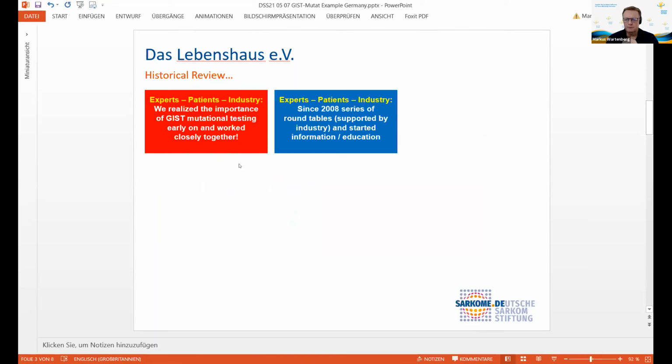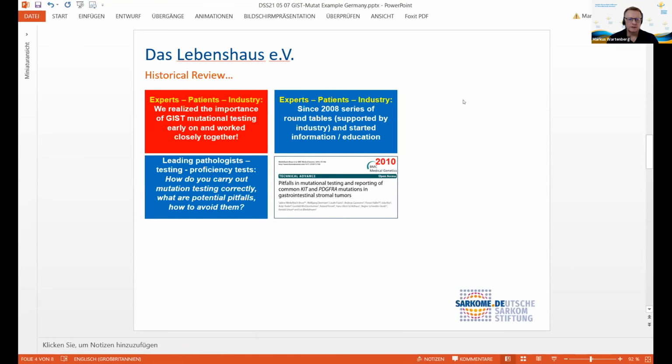So we had the first discussions around 2006, 2007, about how we could work on mutational analysis to move this forward step by step. So since 2008 we did several roundtables that were supported by industry to share our experience, but also to think about what we can do to improve mutational testing in Germany. So it's a long-term process. We're doing this now for the last 12, 13 years.